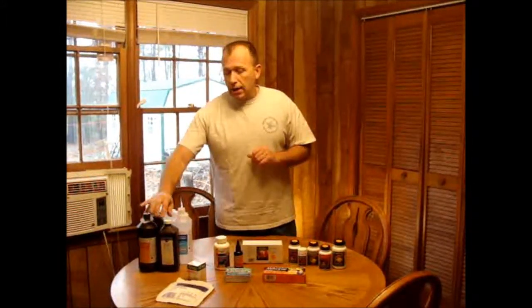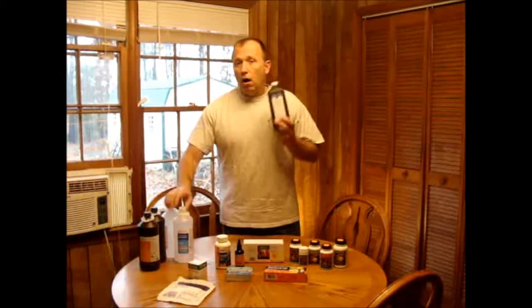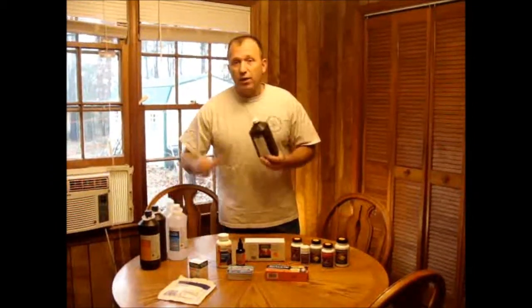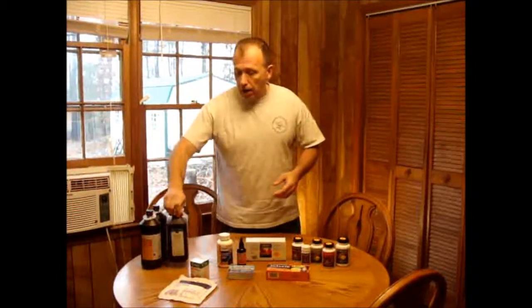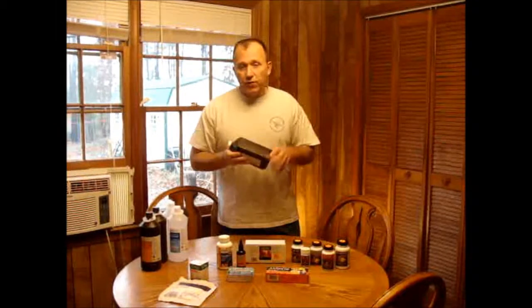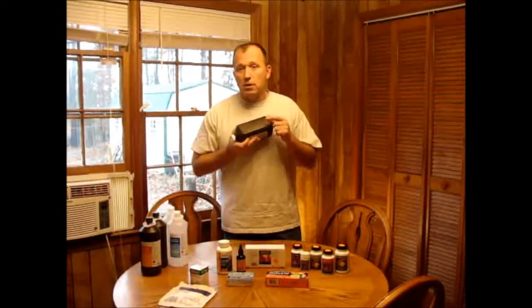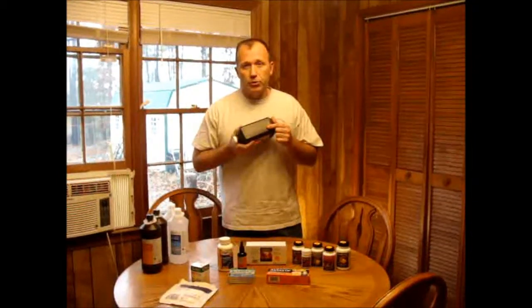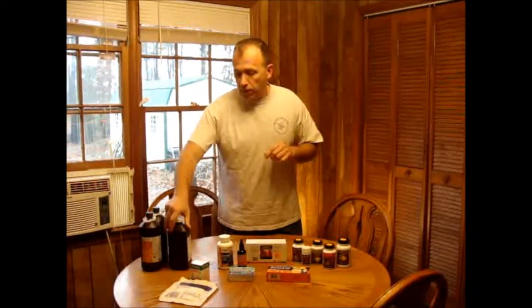I also like to keep a good supply of hydrogen peroxide and rubbing alcohol. Can't say enough about that as far as sanitizing. And it's important to note that you want to ensure that the hydrogen peroxide remains in a brown bottle, such as it comes in. You don't want to repack it in something else, because sunlight will actually deteriorate the hydrogen peroxide.